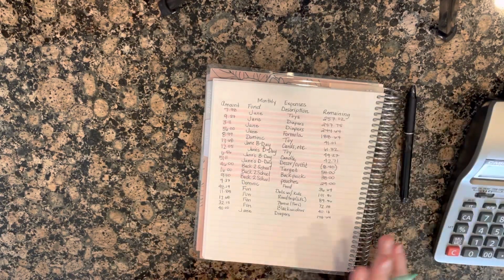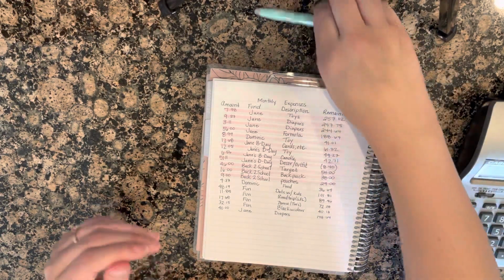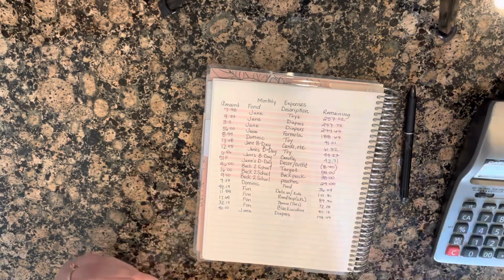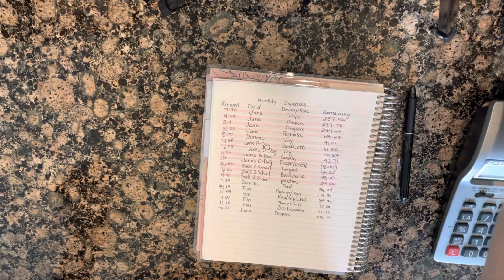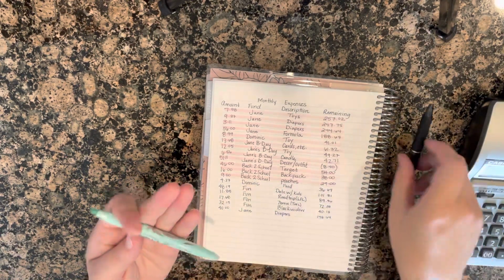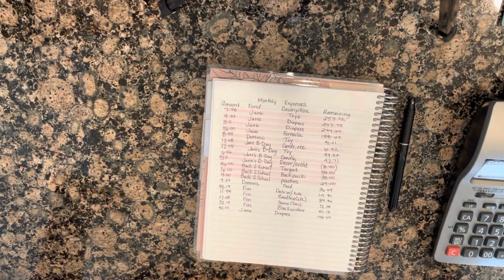I think that is everything I wanted to show you guys. I lost the cap to that, great. These are the friction highlighters, it says it on the thing. So I have to use these, right? Because I have the friction pens. So exciting.